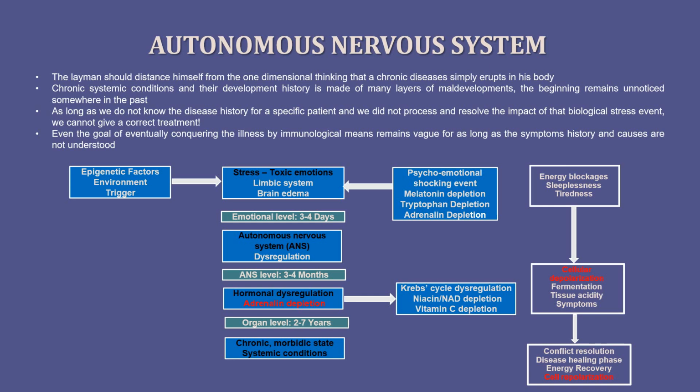And in this graph you can see how chronic diseases normally develop. We have epigenetic factors, we have environmental factors and other triggers such as psycho-emotional shocking events that affect our limbic system, and it can also be seen in a brain edema. So we have stress factors, and these stress factors cause a melatonin depletion, a tryptophan depletion and an adrenaline depletion. Also energy blockages and symptoms such as sleeplessness and tiredness.